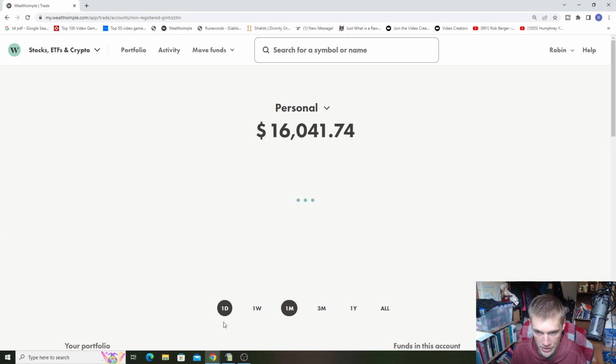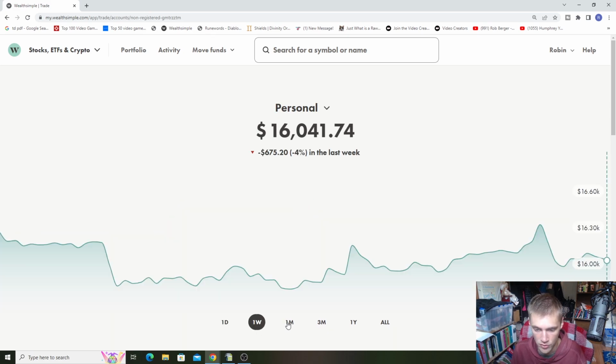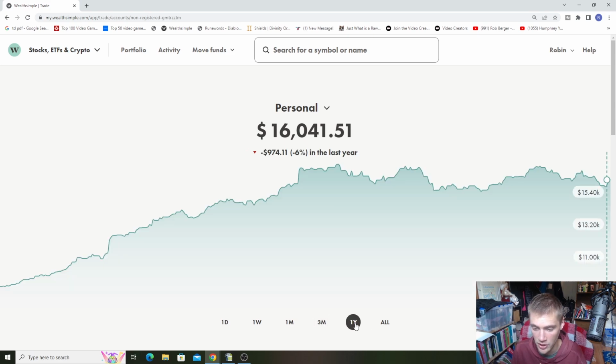If you go over the past day, it is down quite a bit too, down 2%. The 1 week return is down 4%, so quite a bit of a dip overall. The 1 month return is down 5%. Past 3 months is down 2%. So this one has technically been hit a little bit harder. The 1 year return is down 6%.